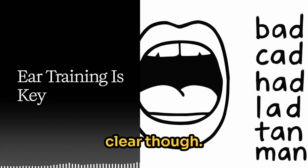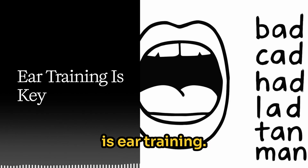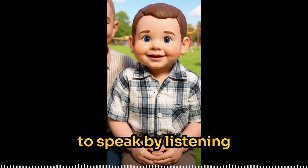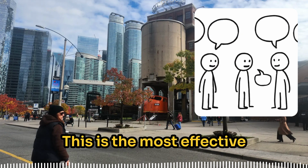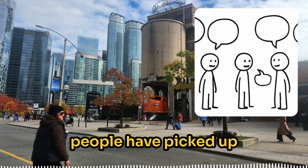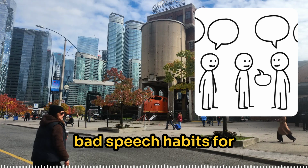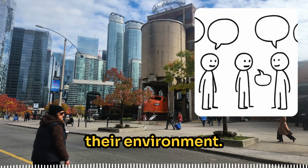Let's get one thing clear, though. The most important part of clear speaking is ear training. As children, we learn to speak by listening and by imitating the sounds we hear. This is the most effective and the most natural way to learn, and many people have picked up bad speech habits for this very same reason. They reflect the speech patterns of their environment.